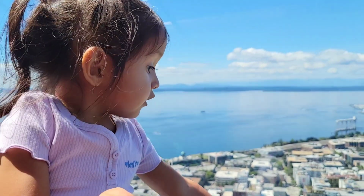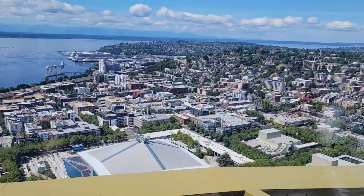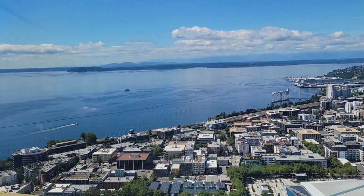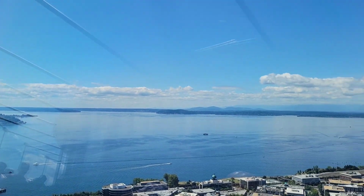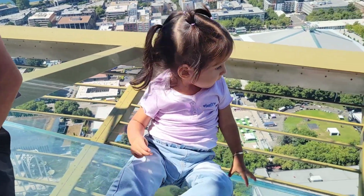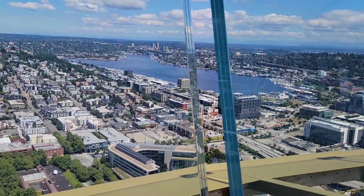Do you like the view? Yeah. I see him, baby. I see him. Yeah, they're huge. Look, they're right there. Right there. Top of that building. Yeah, I see. They're big, aren't they? Yes, beautiful.